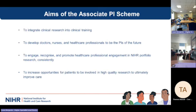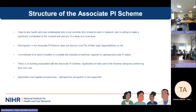So why did they come up with it? Basically the NIHR wanted to get clinical research integrated a bit more into our training, and they wanted to encourage people to become PIs in the future. Certainly at some of the smaller hospitals, it's a massive problem getting people to volunteer to be PIs for the studies. So the idea was to address that a bit more. By doing that, we'll have more people recruited to studies and help patients.